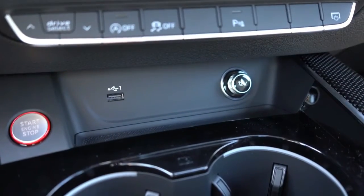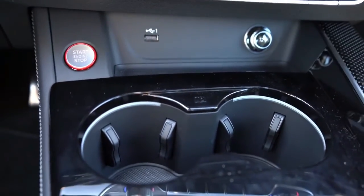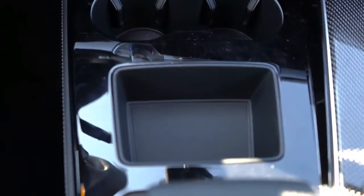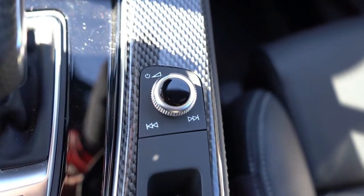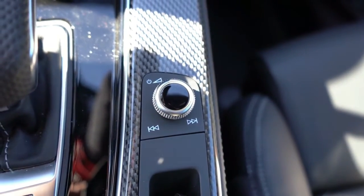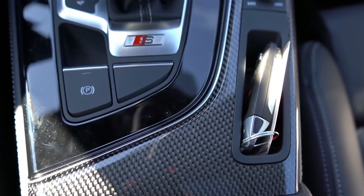Just in front of the cup holders, you have a USB charging port, 12-volt power outlet. Of course, dual cup holders. You have a little storage area just in front of the shifter with a rubberized bottom so things don't slide around as much. Just behind the shifter, electromechanical parking brake. You have a little dial where you can control the volume and tune settings of what is on that infotainment screen, which I will get to in a second here. Just behind that little tune button, you do have what I believe is a key holder. It fits this Audi key perfectly.